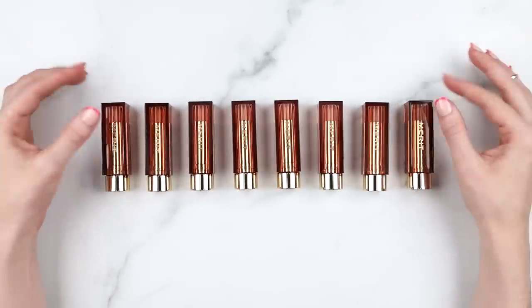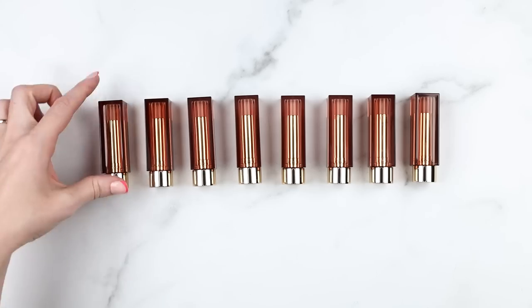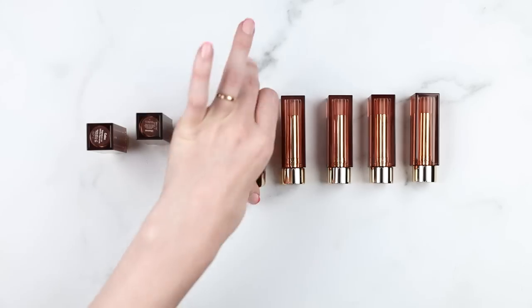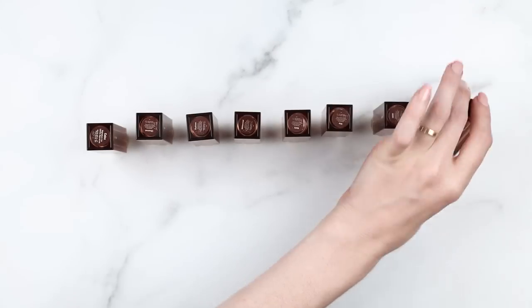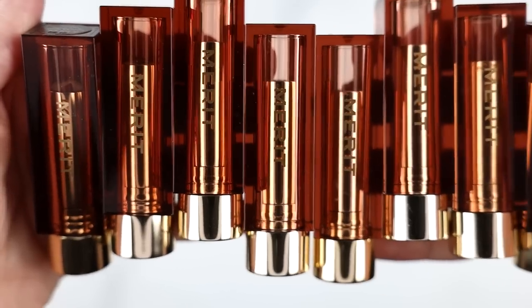The full official title of the product is the Merit Signature Lip Lightweight Lipstick. I wanted to make this video because I really like this product. I feel like it's one of the best lipsticks I've ever tried. Definitely the best lipstick release of the year so far, in my opinion.